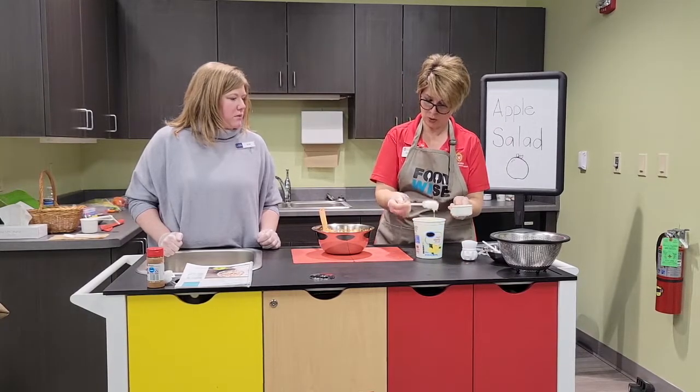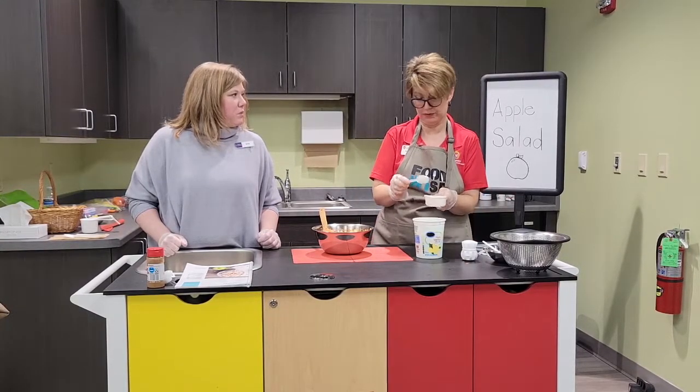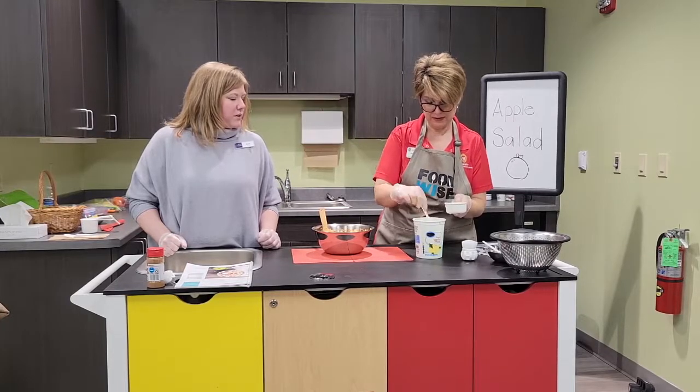If you're using plain yogurt, you can add vanilla, because plain yogurt obviously won't have flavor. Yes, perfect.